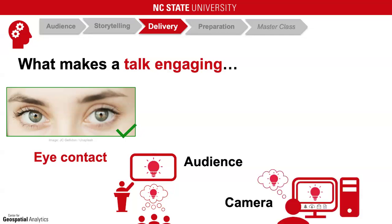For a virtual presentation, I encourage you to make eye contact with your camera. It does feel odd to do at first, but you will get used to it. When you make eye contact with your camera, it feels to the virtual audience like you are talking to us and adds that personal dimension, even though we're all in a virtual space.